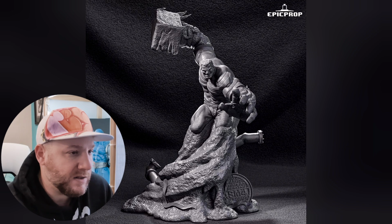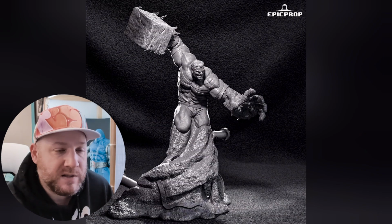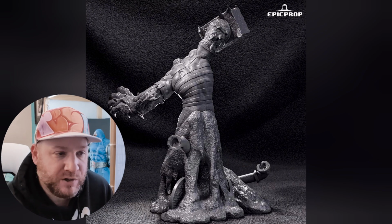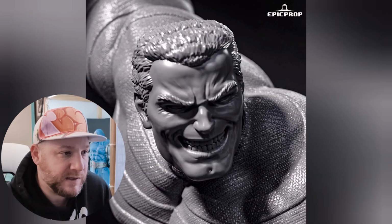This was Sandman. So this one looks really cool. I've seen this one painted and printed, obviously. So I know their work is pretty top notch when it comes to sculpting. So can't really go by the photos, but they do some great work.